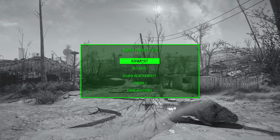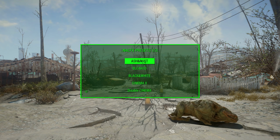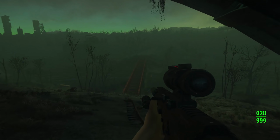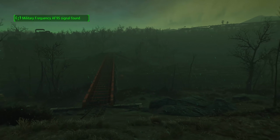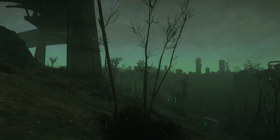but really this is easily going to be one of the most versatile weather and just overall visual mods you could download right now for Fallout 4, and I think one of the best ones. If you want to make your game look better, if you want to have a cooler all-around experience and overhaul the Commonwealth comprehensively, this is the mod you should download.